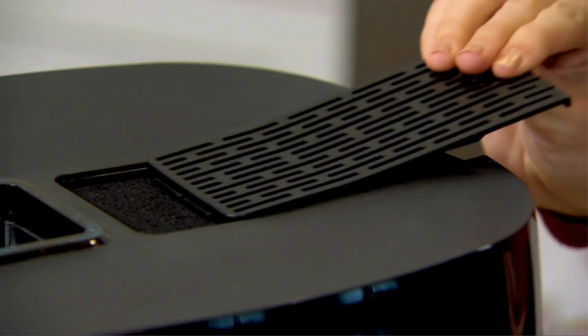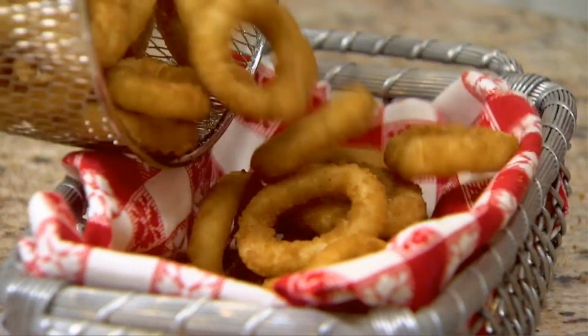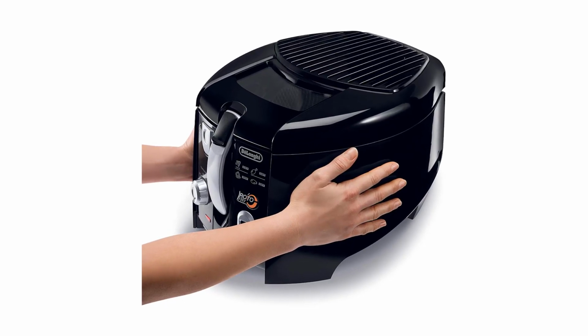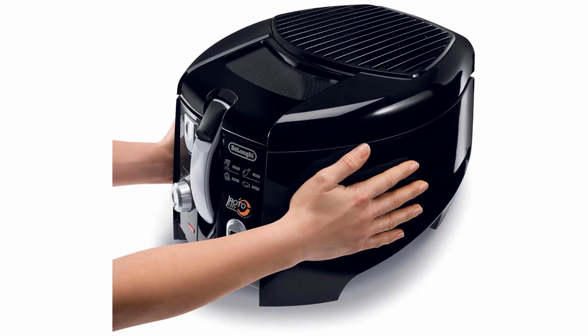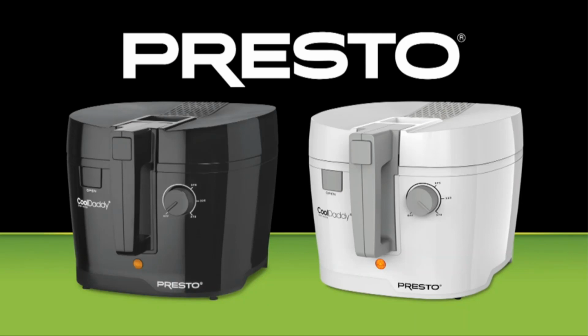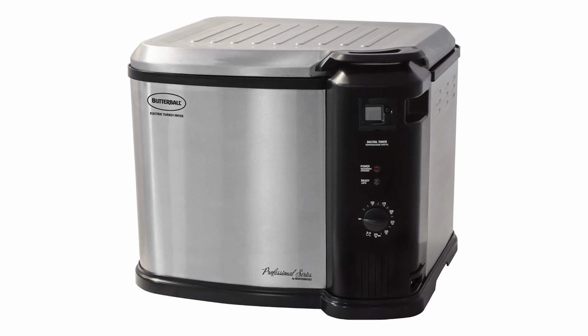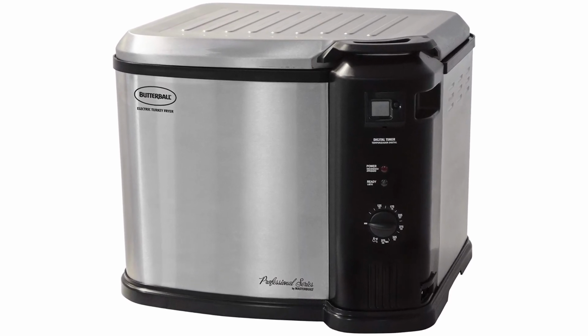Highlighted features. Ideal for small servings. Uses less oil. Even cooking due to the rotating basket. Heats up quickly. Adjustable thermostat. Digital control. Ideal for chips, fish and chicken. Good frying results. Number 3. Masterbuilt 23011114 Butterball Indoor Electric Turkey Fryer.